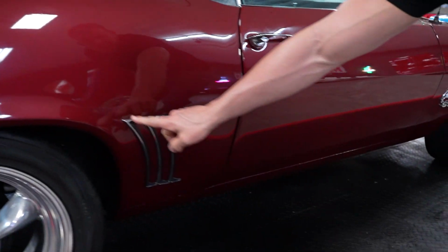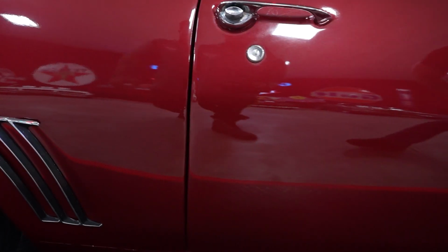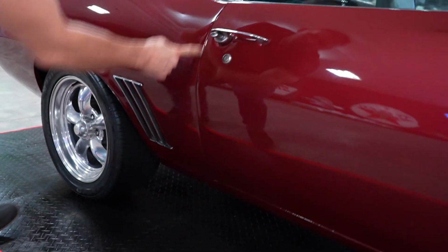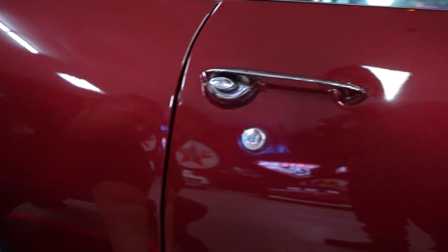And the body lines, rear quarter, you know, goes into the passenger side door and then down the front fender. See how that all lines up real nicely, fits real nicely? You can see your door gap here is real nice. There's no overhang to the rear quarter on the car. There's no overhang to the lower rocker.